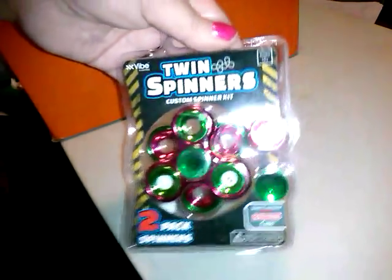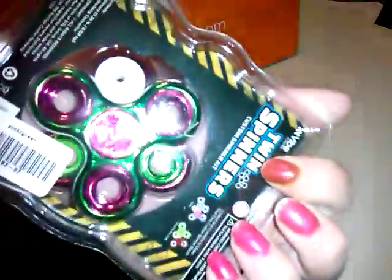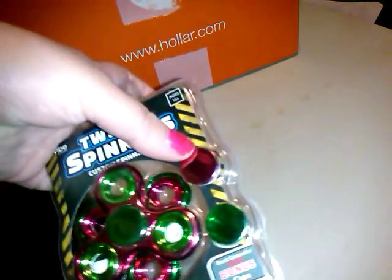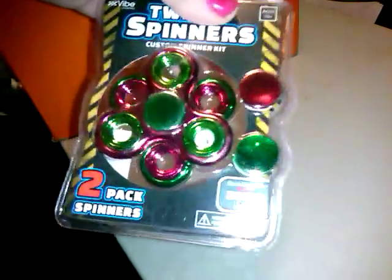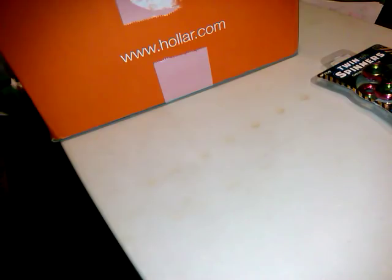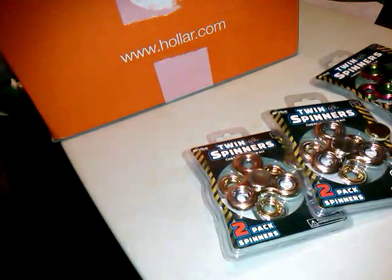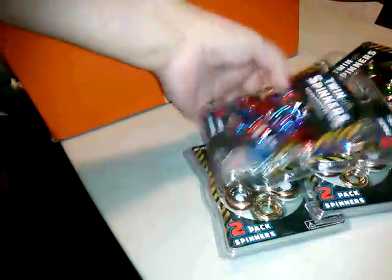So I got one of the, oh, that's weird. It looks like there's an extra. Oh, that's the stackable piece. You see that white thing? So you can stack them and spin them, and then they have the extra caps so you can play them singularly as well. So it kind of looks like watermelon. It's pink and green, and my son didn't get this color, obviously. So one of those. And then I got 2 of the gold and silver, and 2 of the red and blue. So those were all $1 a piece, and I know my son wants the pink and green.